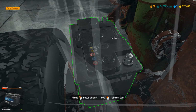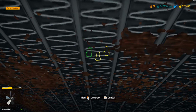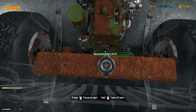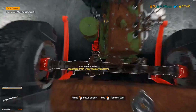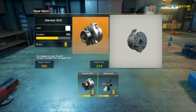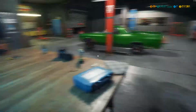Alright, so let's pull the battery. Let's pull the alternator. Oh, we gotta pull the belt first. And before that, you have to take the radiator fan off. I didn't mean to do it that way, but I can't really see through this radiator. No, we gotta take off this one first. That one, then that one, and that one. Alright, so let's go to the bench and see what we can do, if anything. Alright, we can work on the alternator. Alright, alternator's fixed. We're going to go ahead and buy a new battery.